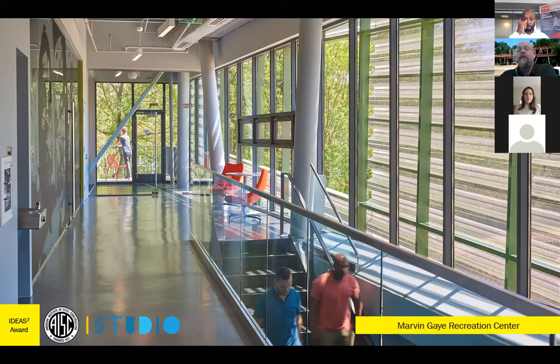It's also calculated into all of our energy models. It helped us to reduce our solar heat gain and again, bring down our energy loads, which helped us achieve the LEED goal for this building.